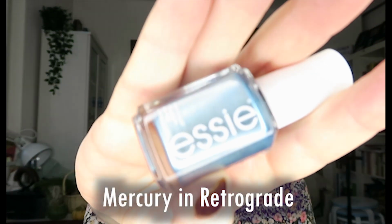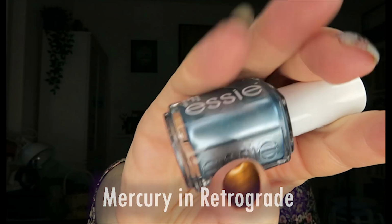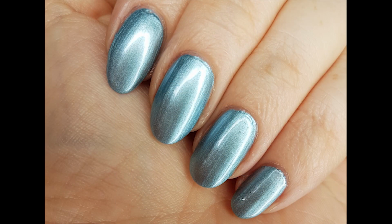This, I don't know where this came from, I have no idea, but this is a metallic icy blue colour, and it takes 3 coats. It is a foil effect, but it's not as good as their foils usually are. It does give a foil effect on the nail. I really liked this colour a lot, and I'm drawn to these colours around winter time, but I'm not really sure if this is a retired polish. If anyone knows, let me know in the comments.